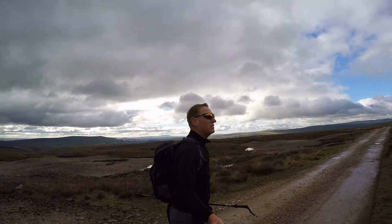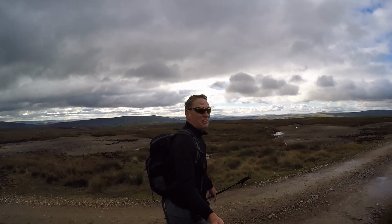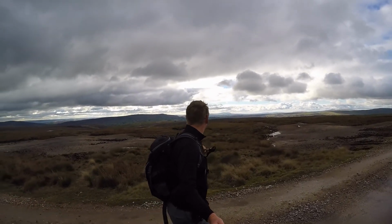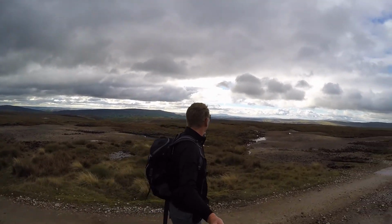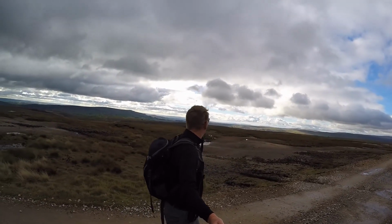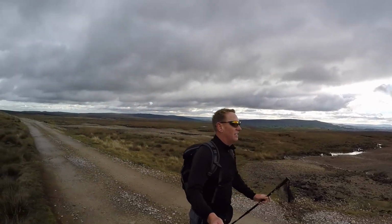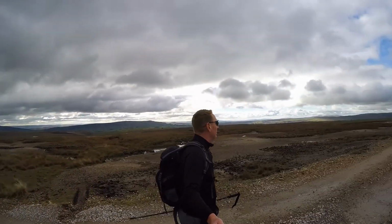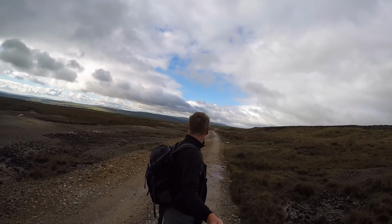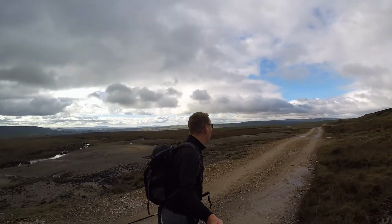Very moody up here today. Not me, I'm always in a good mood. The weather's very moody. See for miles over there. It's all Skipton and Craven district down that way. God, I wonder what they are over there. I'll work that out shortly.